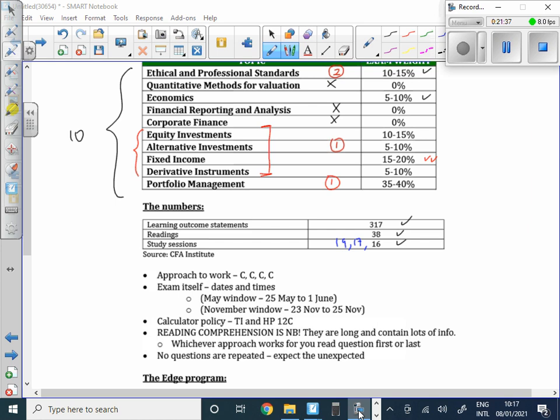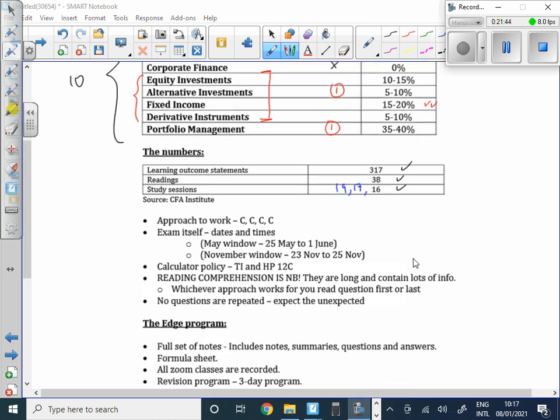We talk about, hopefully by now you guys have got quite a good sense of what you can expect. Just a little brief one, and I'm not going to spend a lot of time on this, guys, because you've seen this all before, hopefully many times, is your calculator policy. It's either the Texas or the HP12C, but by now you are more than familiar with that. There's nothing more I can teach you on that.